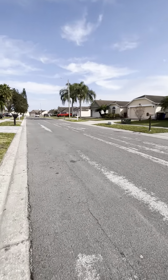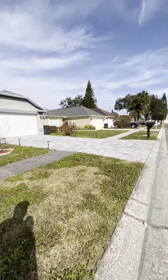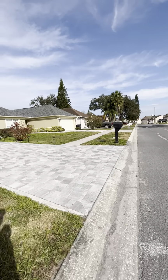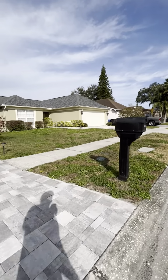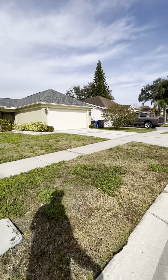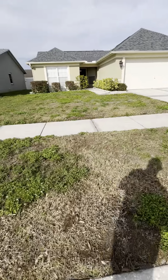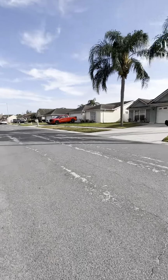Like I said, you can hear some of the traffic off the road. I don't know if you can hear it. These houses are pretty nice. That one's got a nice looking little curb appeal. Probably just needs some work with some shrubbery there. Grass for sure. Grass doesn't look good. Got a lot of weeds in it.